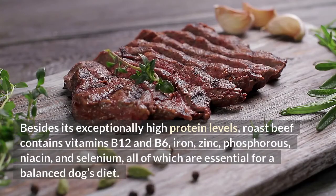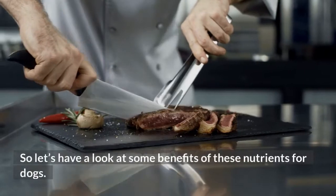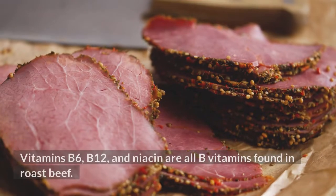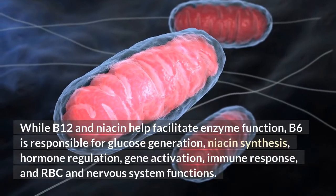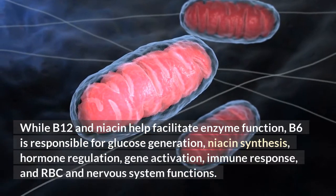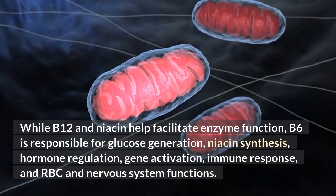Besides its exceptionally high protein levels, roast beef contains vitamins B12 and B6, iron, zinc, phosphorus, niacin, and selenium, all of which are essential for a balanced dog's diet. So let's have a look at some benefits of these nutrients for dogs. B vitamins. Vitamins B6, B12, and niacin are all B vitamins found in roast beef. While B12 and niacin help facilitate enzyme function, B6 is responsible for glucose generation, niacin synthesis, hormone regulation, gene activation, immune response, and RBC and nervous system functions.